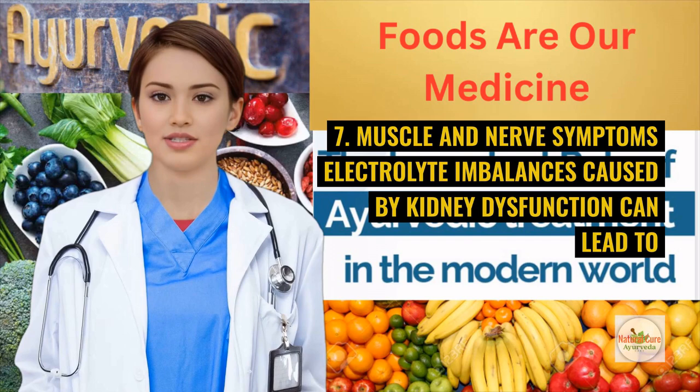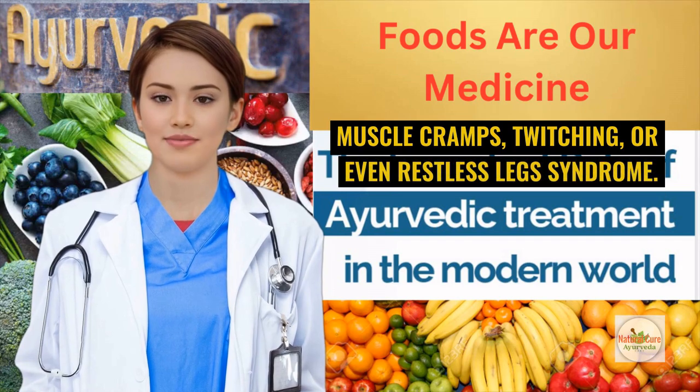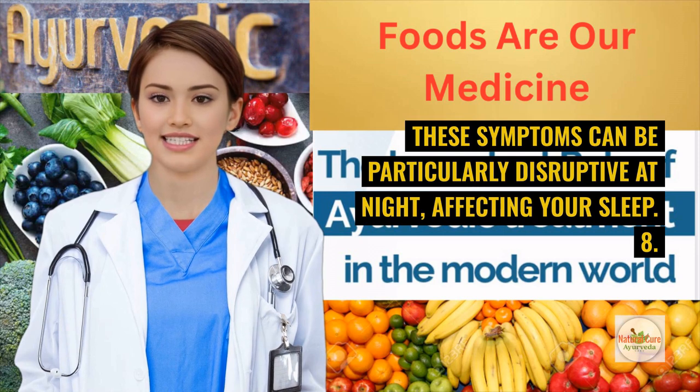7. Muscle and nerve symptoms. Electrolyte imbalances caused by kidney dysfunction can lead to muscle cramps, twitching, or even restless leg syndrome. These symptoms can be particularly disruptive at night, affecting your sleep.